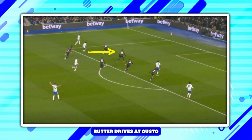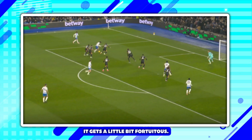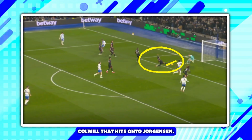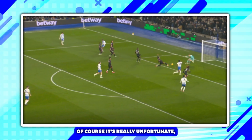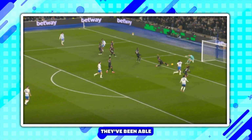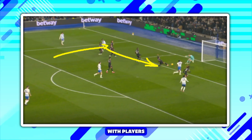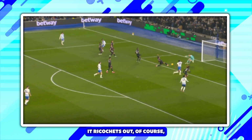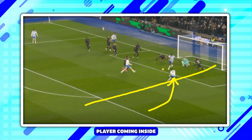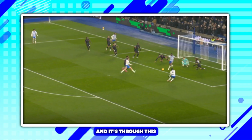Rutter drives at Gusto and then tries to hit the byline and crosses into the box. Now, of course, it gets a little bit fortuitous. Of course, it gets a deflection off of Colwill that hits onto Joao Pedro. Of course, it's really unfortunate, but they're doing it through a system that they understand. They've been able to isolate that wide area, and they've got their fortunes from getting the ball into the box with players willing to attack the ball. It ricochets out, of course, but then what have you got? You've got your other wide player coming inside.